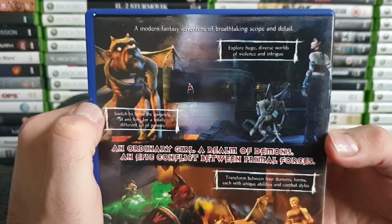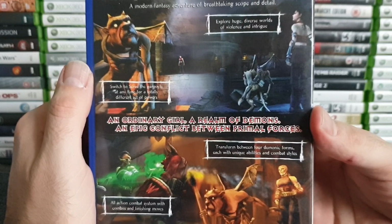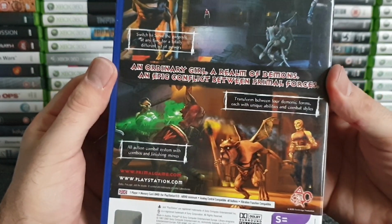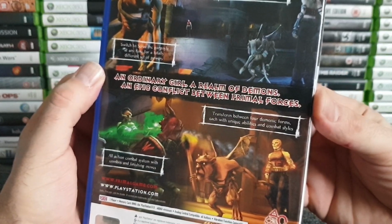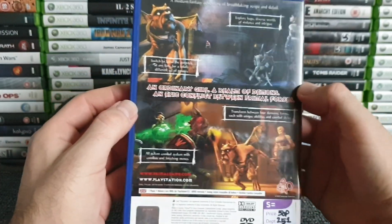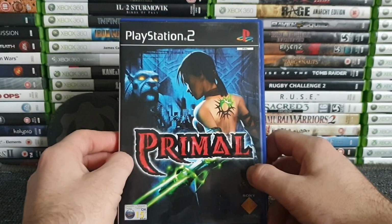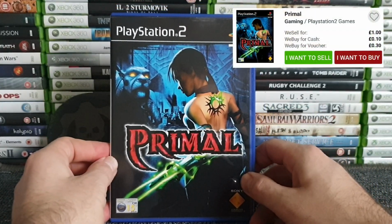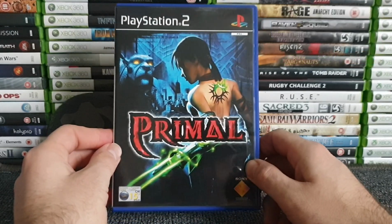Modern fantasy adventure, breathtaking scope and detail, but it's an ordinary girl, a realm of demons, and an epic conflict between primal force. And there's something about here. Well, there it is, transformed between 4 demonic forms, each with unique abilities and combat styles. It was that line there that really sold it to me, and as I say, it was only 50p, and I do believe that is what CEX sell it for. No, they sell it for £1.